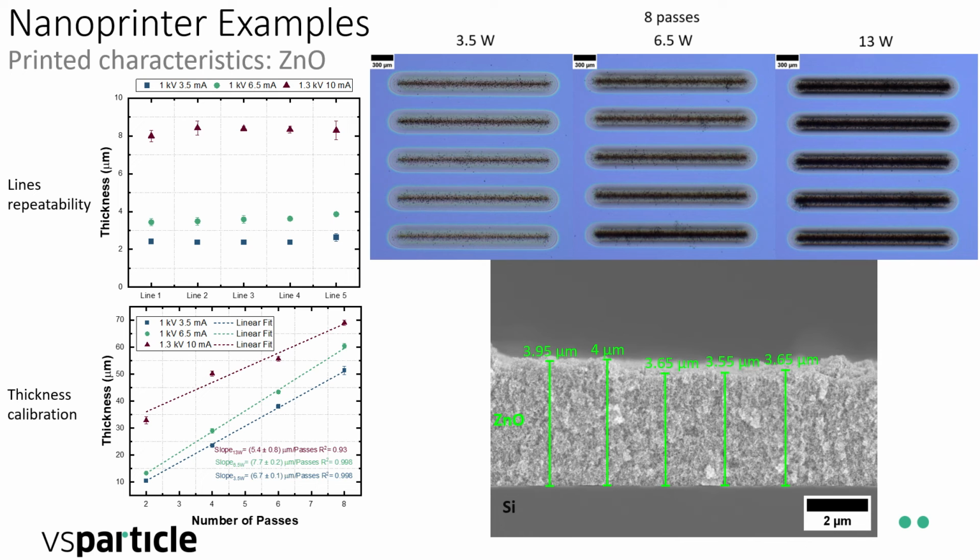So here are 2 things. You can see that the adhesion is very good, because the lines survive after we cut the wafer, because we observed that in the cross-section SEM. And also we measure the thickness variation of these 5 lines, and we observe that the reproducibility is relatively high, because we have less than 3% variation between the thickness of each line.